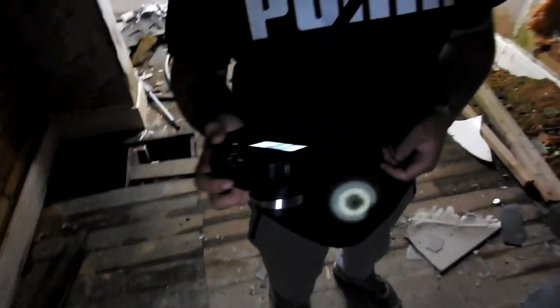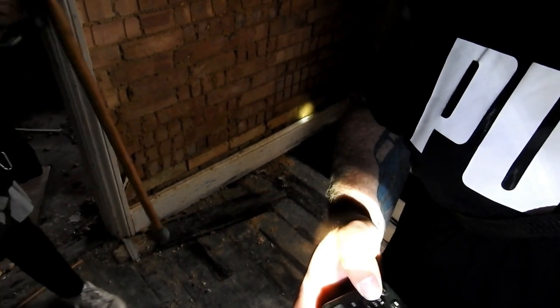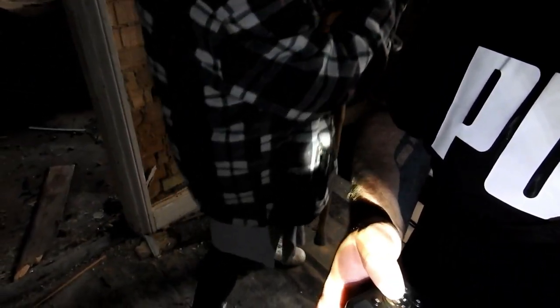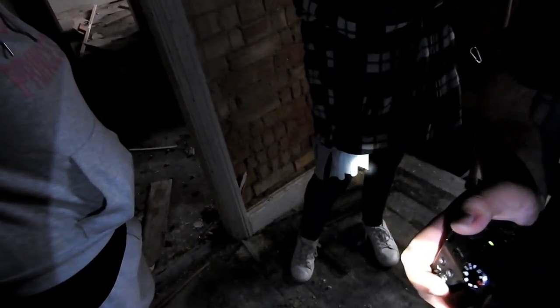My camera's dying. You got your batteries? No, my flash, it don't work. Is it on or off? When you flick it up, it's on. That's a bit strange. How do you do it? Do you know how to get your flash on? It literally won't take a flash no more. I don't know what to do. Now do your flash. Nothing.